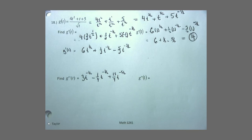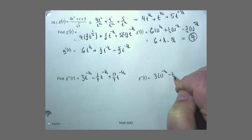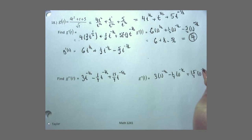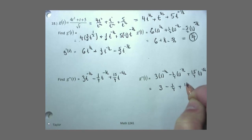And they want me to plug in 1. So this will be 3 times 1 to the negative 1/2 power, minus 1/4 times 1 to the negative 3/2 power, plus 15/4 times 1 to the negative 5/2 power. Well, 1 to any power is 1, so it'll be 3 minus 1/4 plus 15/4.